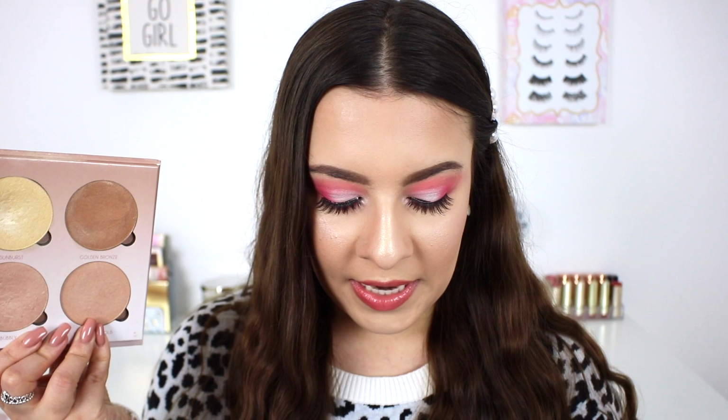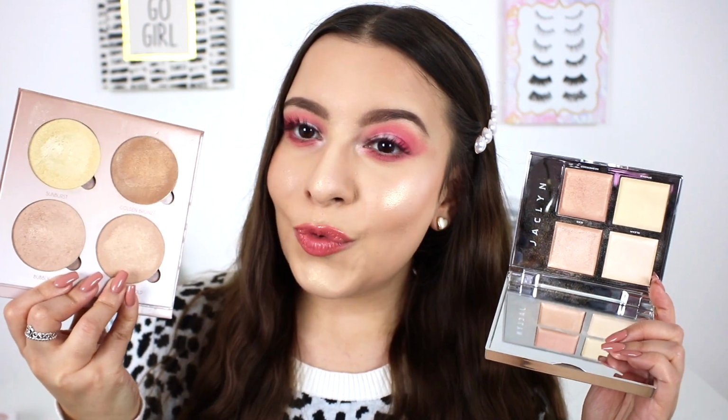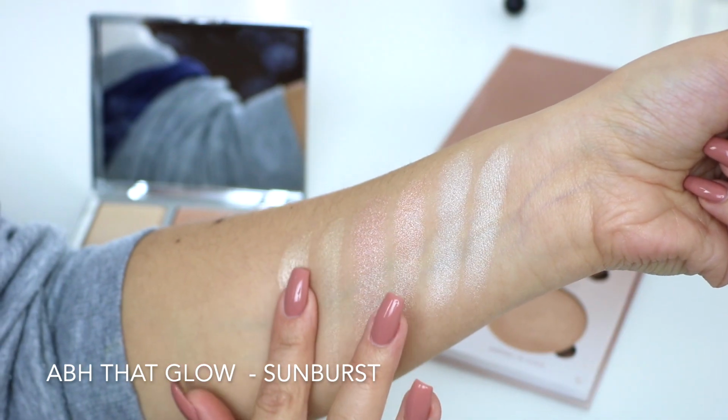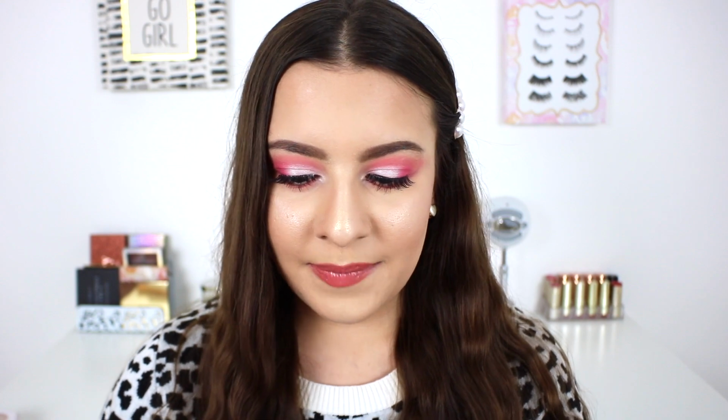It is a really nice alternative color-wise and formula-wise to the Jaclyn Cosmetic highlighter palette. I definitely would say it's not spot on for all 4 shades. Some of these shades are a little bit different, but this particular shade right here in the ABH palette, Sunburst, is so similar to the yellow gold shade Sparks in the Jaclyn Cosmetics palette.